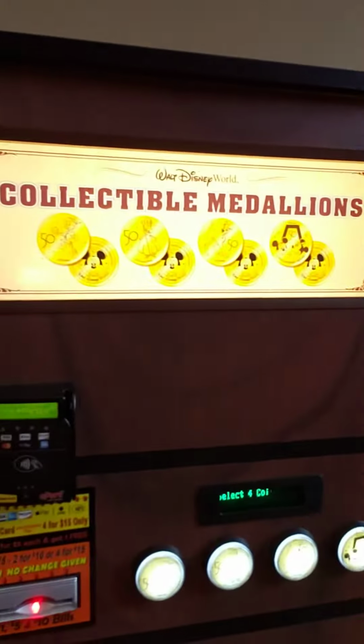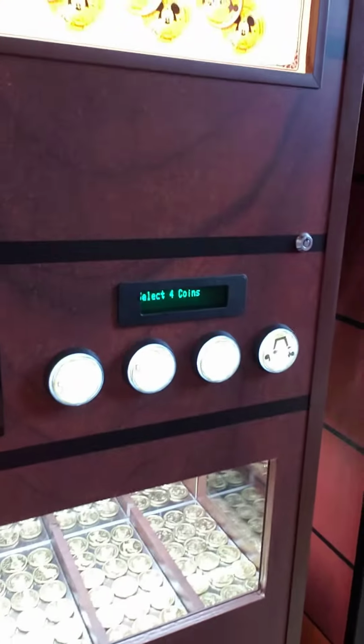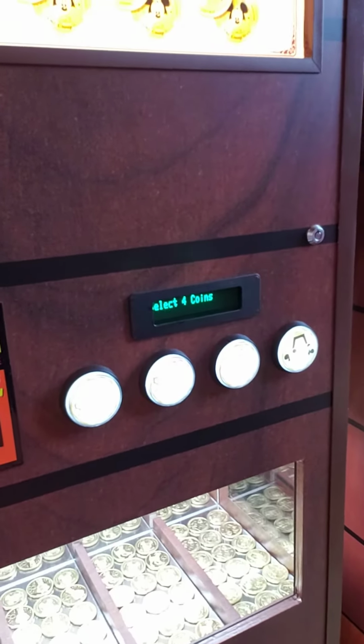So, just so you can see, here's the machine. You just choose from 4 different tokens, or you can buy them singly. Today we have Pinocchio, Bo Peep, Dante, and the Contemporary Resort's logo. I'll show you.